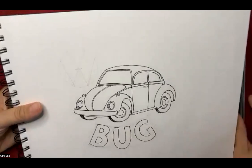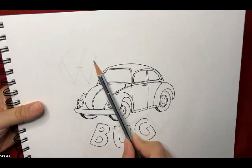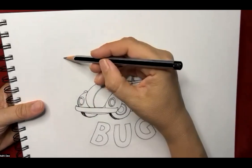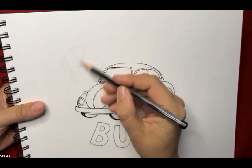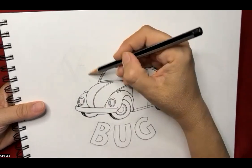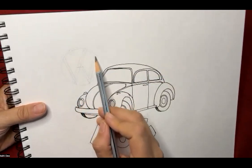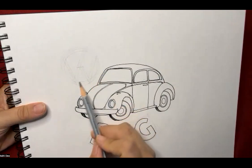See, this is the logo. You make an X in the middle, and then you make these two lines on the side. It's all in the circle. And then you'll just make these lines thick. And do it in pencil first. Do it lightly. Then you draw a line to make a thick circle.